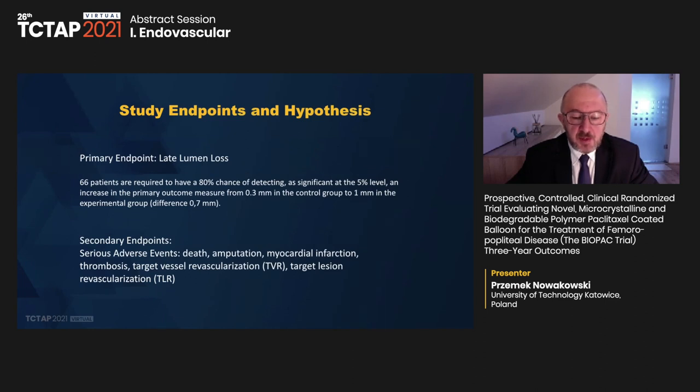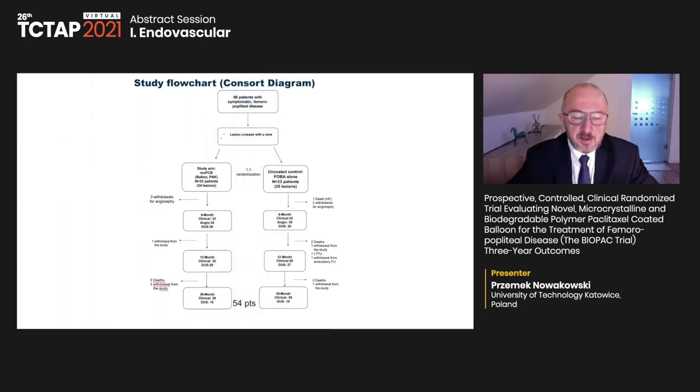Study endpoints: the primary endpoint was late lumen loss, and secondary endpoints were serious adverse events like death, amputation, myocardial infarction, thrombosis, and target vessel and target lesion revascularization. Let me show the study flowchart. We had 66 patients with symptomatic lesions in the femoral-popliteal segment. Randomization was 1-to-1 after crossing the guide wire and plain balloon angioplasty. After randomization, we had 2 groups of 33 patients. In the control group, after plain balloon angioplasty, we finished the procedure. In the examined group, we used the PAC balloon, a little bit longer than the plain balloon from the standard angioplasty. After 3 months, we performed a control examination, duplex and ABI, and after 6 months, control angiography. After 1 year and 3 years, we performed follow-up with clinical and duplex examination.